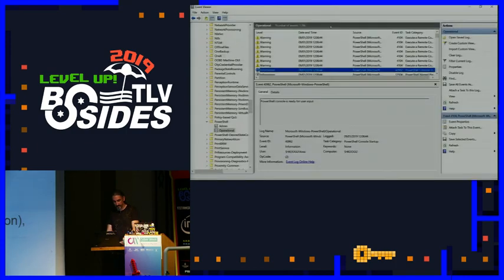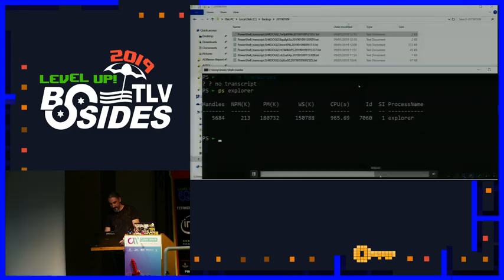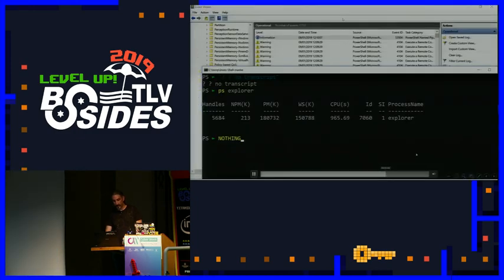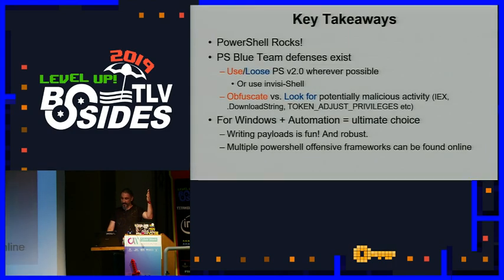And I don't have time to show this, and Omer talked about it in depth, but I will just tell you that once we run this, I'll let you see Omer's talk at Derbycon. Once you run this, you have no visibility of the attacker in the shell, literally. No transcripts, no logging, no AMSI. You can run whatever you want, Mimikatz, and nothing gets logged. Or PowerShell, that's what it does.